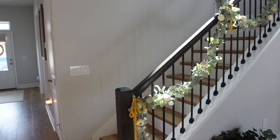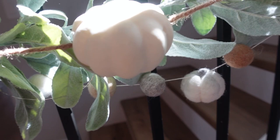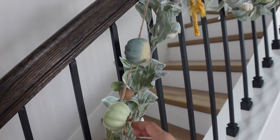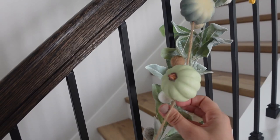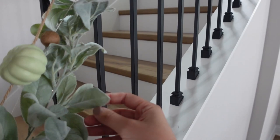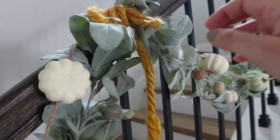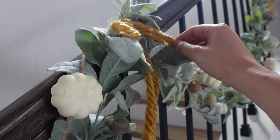Our banister garland came out a little bit different than what I had envisioned for it. I still think it looks really cute and really sweet. It does go all the way up the banister, but I went more greens and neutral on here rather than the bright oranges or reds. This is the same garland that is on our bed. That was from the dollar store. These cute little felt garlands are from Etsy. They're so adorable. These lamb's ear garlands, I realized they're not shouting fall, but I did think that they were sweet and could go for a fall garland. And then I put this really pretty mustard yellow yarn on here as well, made a little bow, and I think that it looks really sweet.